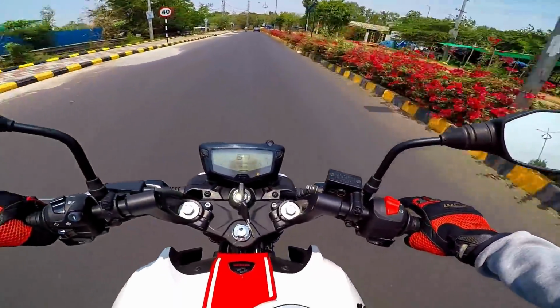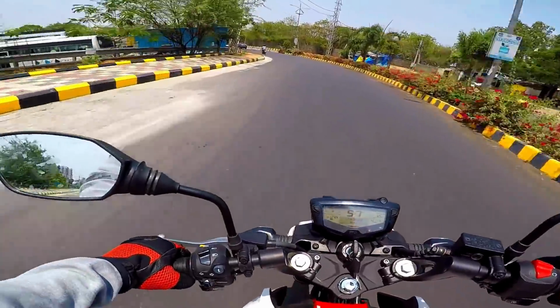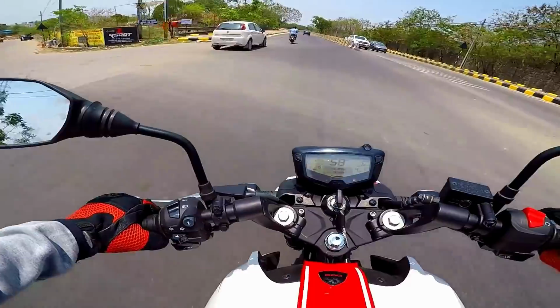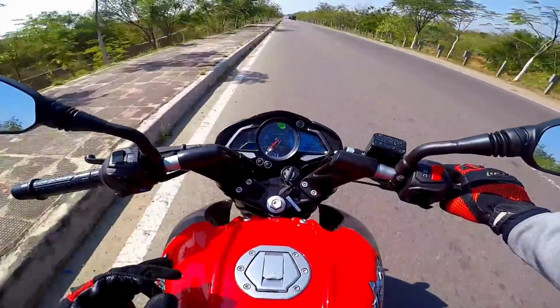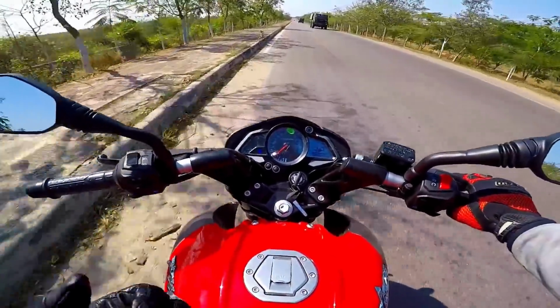The suspension is ideally tuned for both the bikes such that you enjoy plush ride quality through the city streets and great stability on the highway straights. The 200NS, however, gets a slightly harder seat, so comfort is better on the RTR 200 because the seat is ideally cushioned. Now, coming to the verdict, the 200NS is for those who do a lot of highway riding.